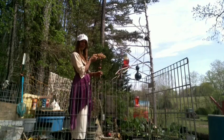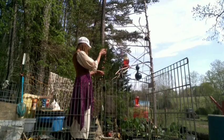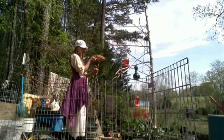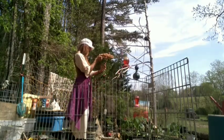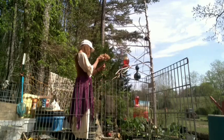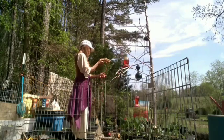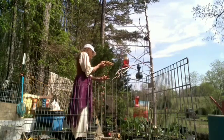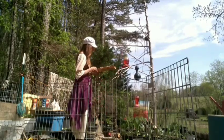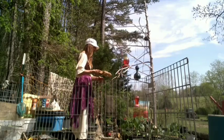All my lights are tangled, guys. I'm sorry. I wish you could hold it for me while I untangle it. Almost got it.